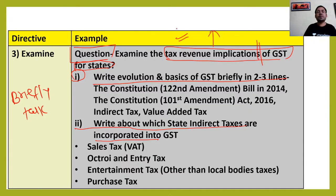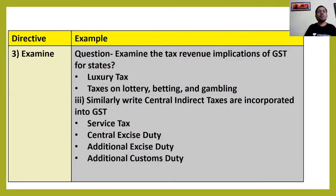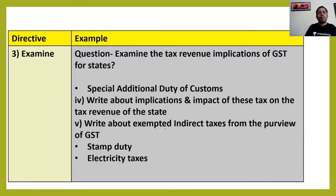That revenue implication will depend upon how many taxes are incorporated into GST, how many central taxes and state taxes, then only you can examine. So we will talk about all state indirect taxes incorporated into GST. Second part, you will talk about central indirect taxes incorporated into GST. So you will list all those taxes. Now since you have listed all the taxes, you will talk about the implication and impact of these taxes on the tax revenue of the state. It is the main part of the answer.